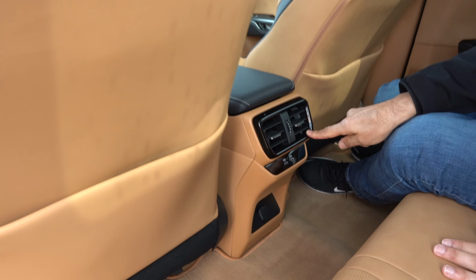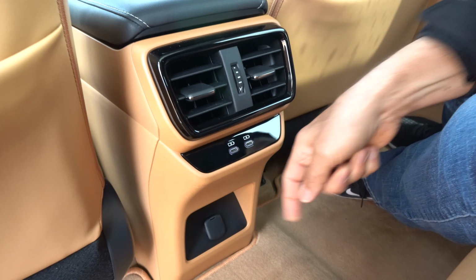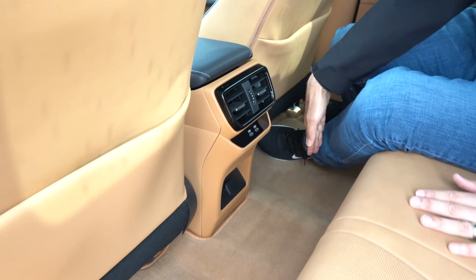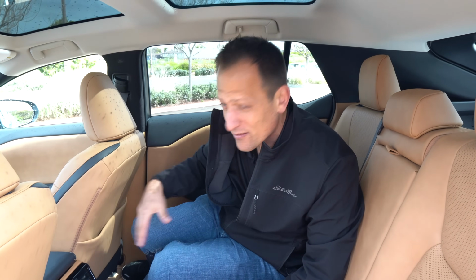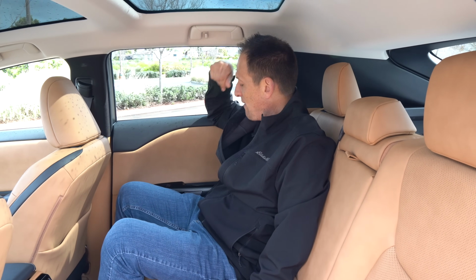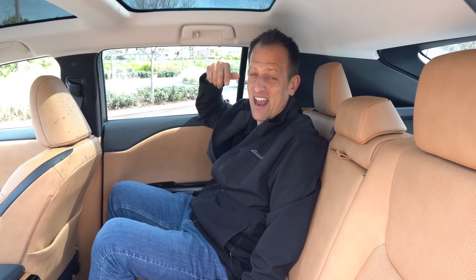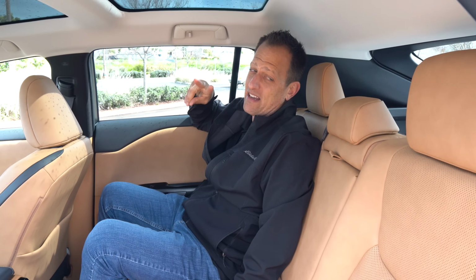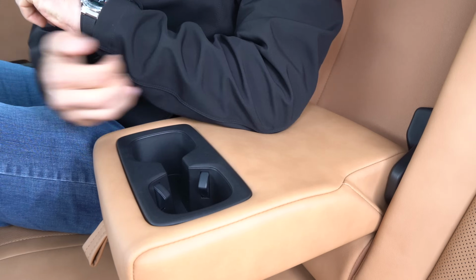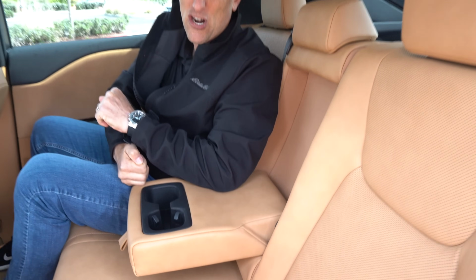Of course, we got 2 AC vents, 2 USB-Cs, and even a 12 volt. So they got you covered connectivity-wise. I love the flat floor. That's gonna allow those that have larger boots, those cowboy boots, to not get hung up in the back seat area like you're getting wrangled. And then of course, seat material and everything else feels really good back here. And you know what? If you only have 2 cowboys back here, then you get this nice Charmin soft armrest with 2 cup holders for some of that fresh squeezed milk from your grandfather's cow.